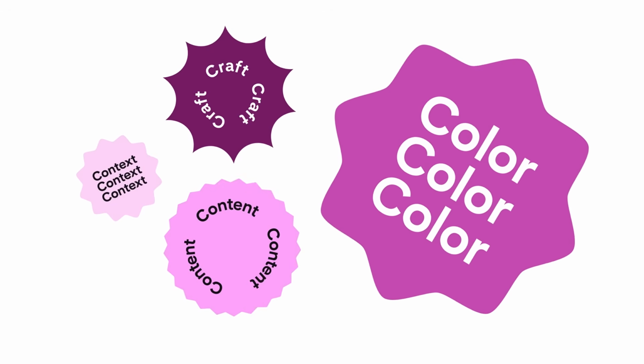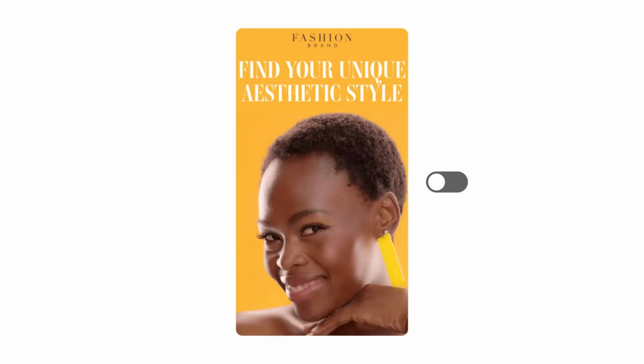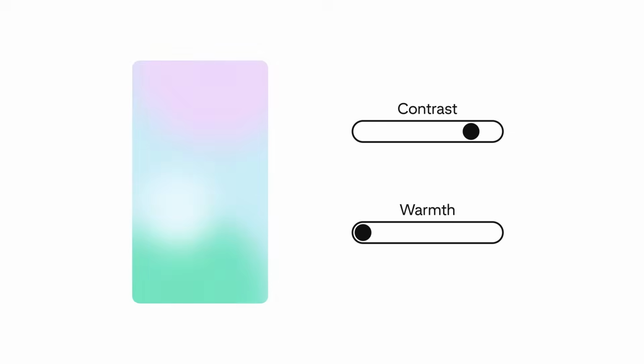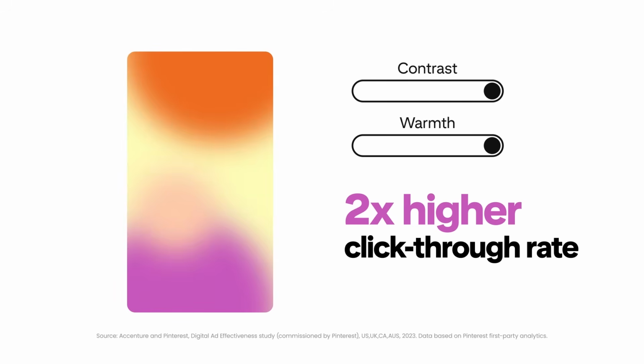The final C stands for color. When it comes to your visuals, contrast and brightness matter. Aim for mid-level brightness to stand out, whether in light mode or dark mode. What we saw is that visuals with high contrast and warmer hues drove a 2 times higher click-through rate.